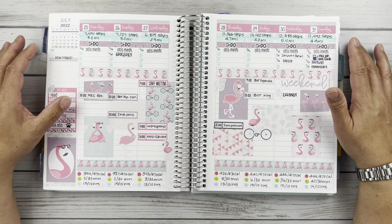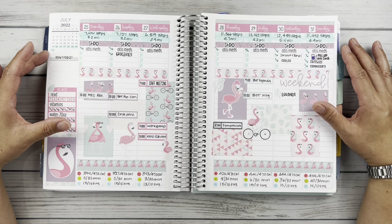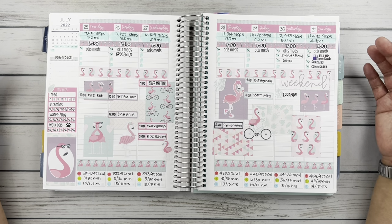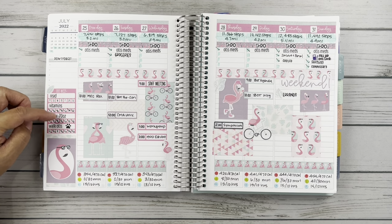So in this final week of July, again, this is an Orange Umbrella Co. kit. It's called Flamingos and it is kit number 155. They're so fun. Aren't these guys super silly? So this is part of the kit.